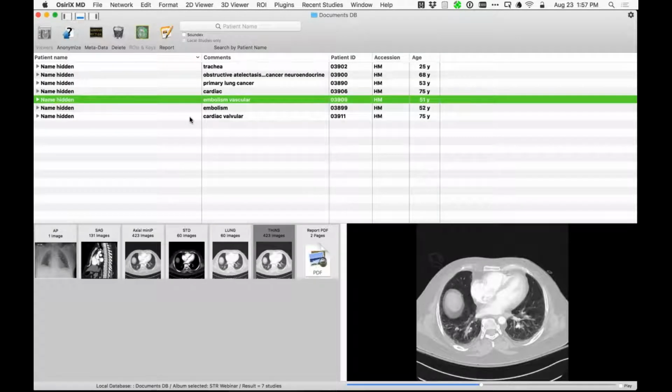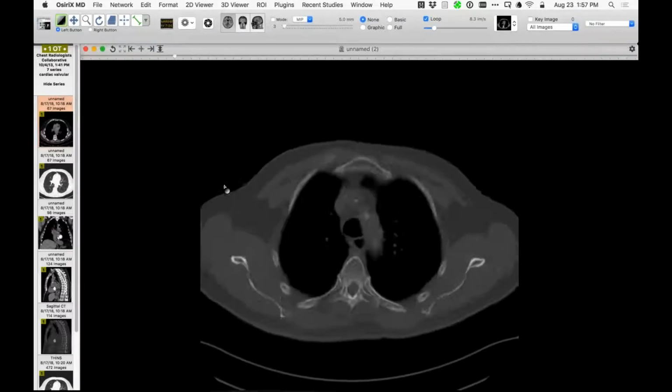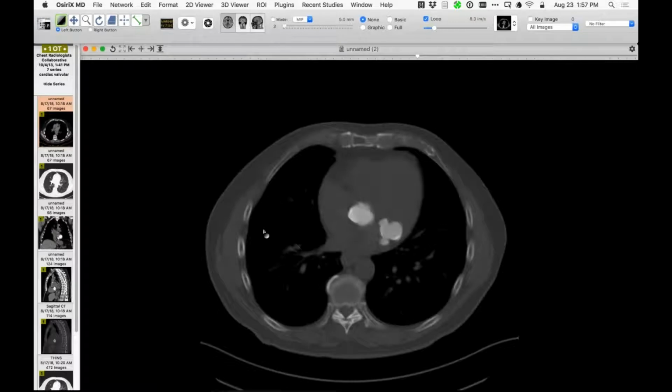Okay. This is incidental Aloma. Let me see if I got the right case. Well, I've got two actually that are really incidental Alomas. I can start with this one. There's a super nice case of extensive calcification of the mitral valve annulus.